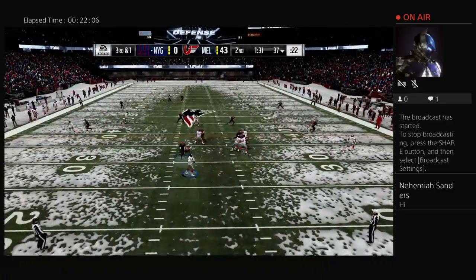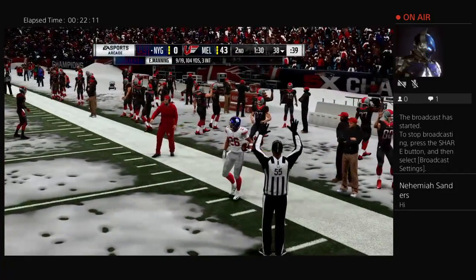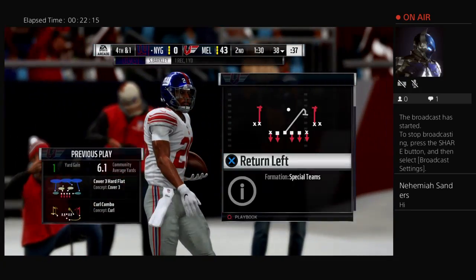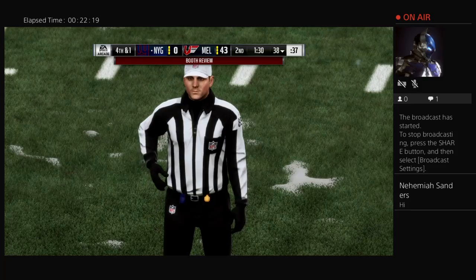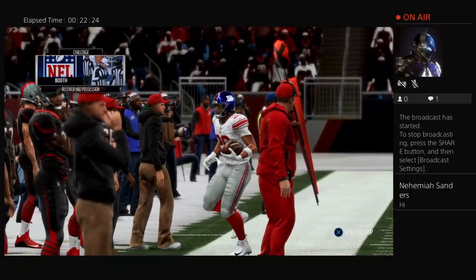Manning to throw on 3rd and 1. To Barkley on the check down. It'll be a pickup of only a yard, and that'll bring up 4th down. A short game that doesn't get them the first down brings up a 4th down situation. Really nice job defensively. They knew where the sticks were. They got the stop before it.